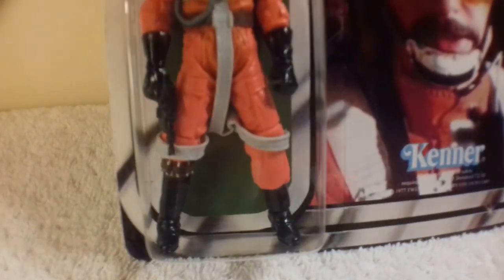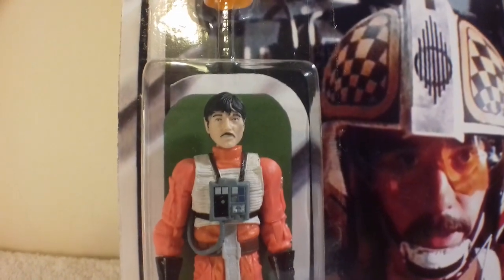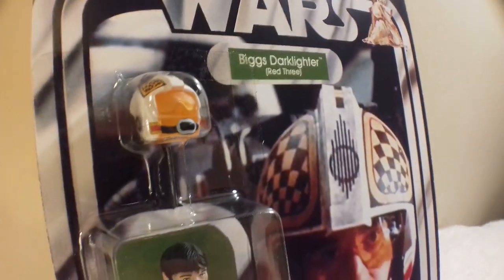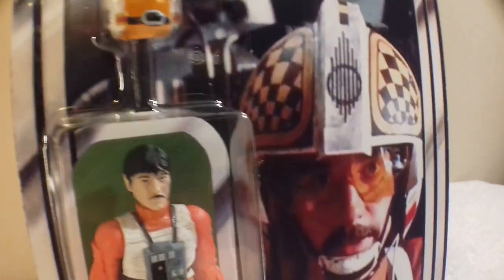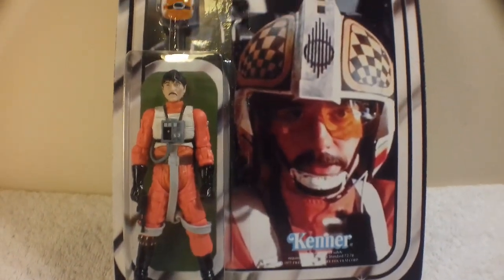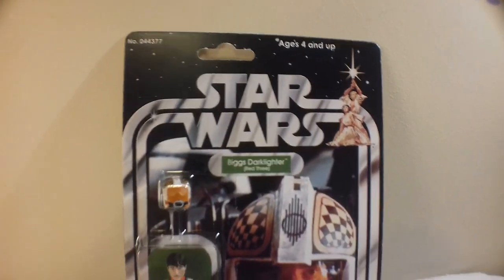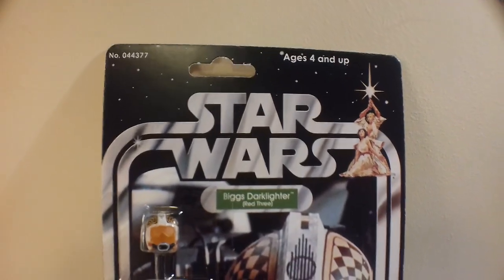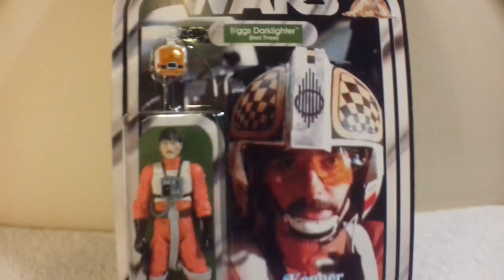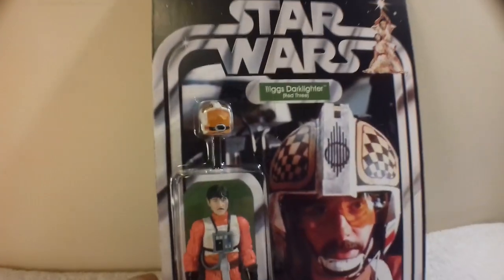And I've said it so many times, but any figure that was in the orange card Black Series 3.75 was fair game and could have, should have, would have been in the Vintage Collection had they not discontinued it in 2013. My first thoughts on this card back that Sebastian from Blizzard Force Customs has sent me is that he could not have chosen a better image of Biggs. I think in most people's minds that's what you think of when you think of Biggs. Not only the checkerboard helmet, but that actual publicity photo, the definitive Biggs image.